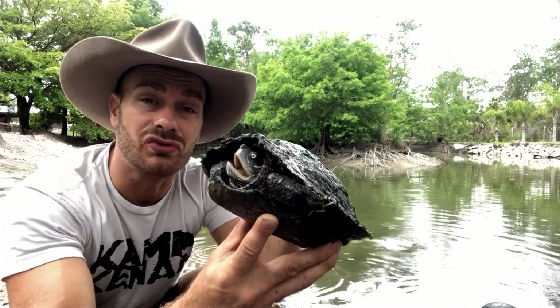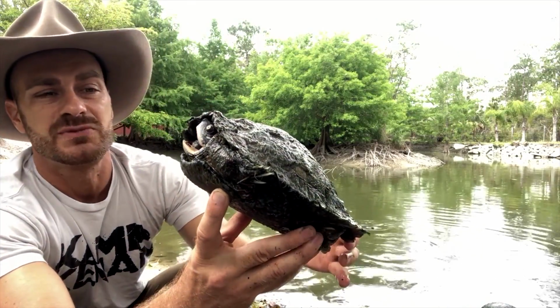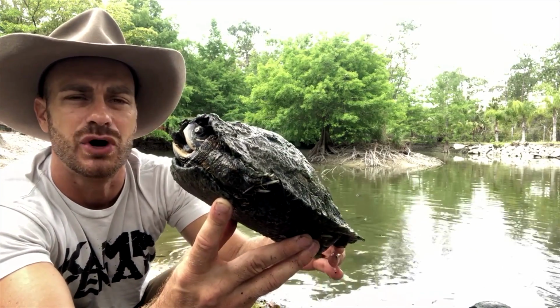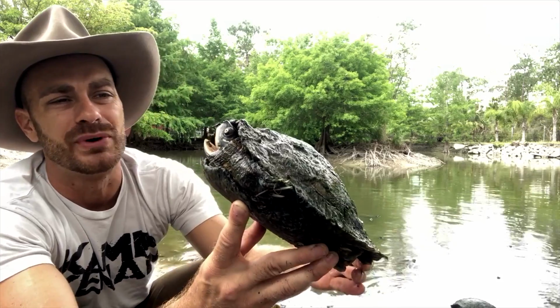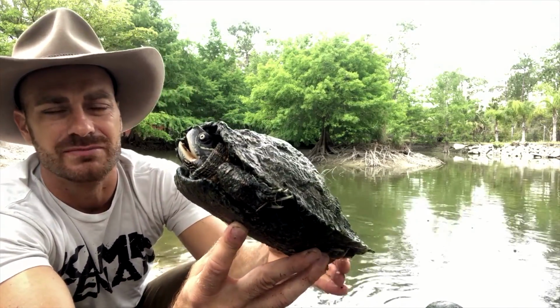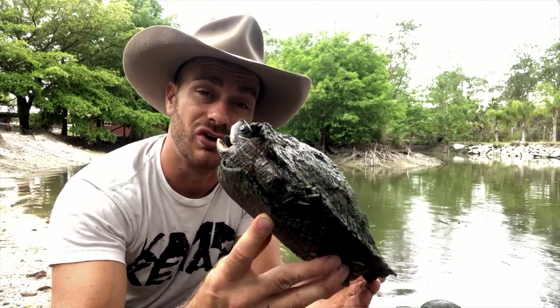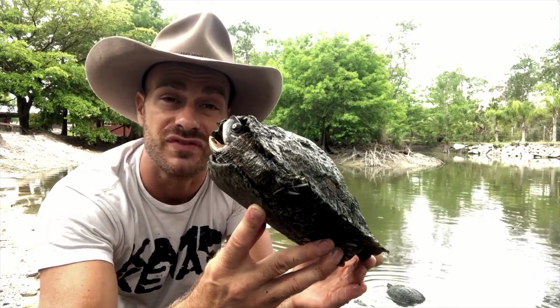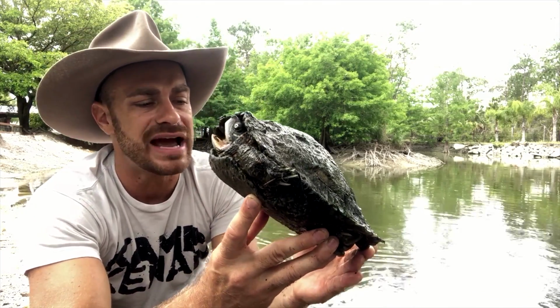I got turtles all around me right now, everybody. But this particular map turtle here was given to me by someone who just wanted to get it a new home, and we put it out in my pond where it's very happy. It actually comes up close, although I don't know how much longer that's going to happen since I snatched her out of the pond in order to do this video for you folks. But now to the question.